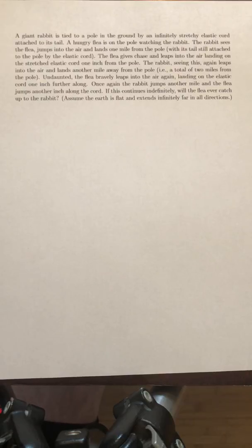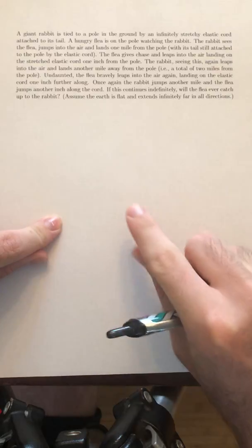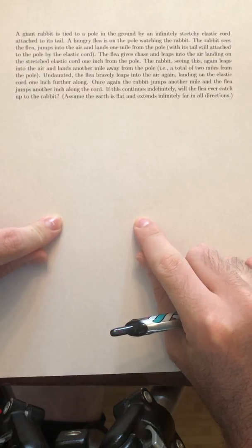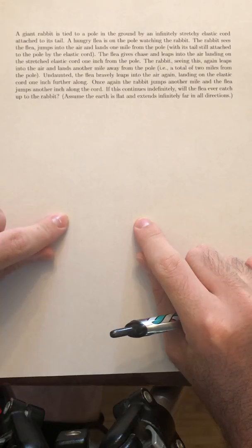A giant rabbit is tied to a pole in the ground by an infinitely stretchy elastic cord attached to its tail. A hungry flea is on the pole watching the rabbit. The rabbit sees the flea, jumps into the air, and lands 1 mile from the pole. So you've got the pole, and then your rabbit jumps a mile, and then the flea sees that, jumps an inch. Okay.